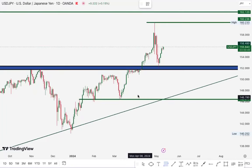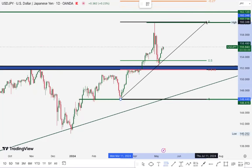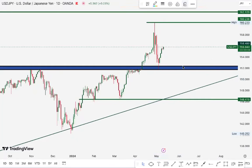Obviously, break of structure and then the pullback here, and then we had a Fibonacci tool from swing low to swing high here, which balanced nicely at the 0.618 region, and I told them this bounce entry.